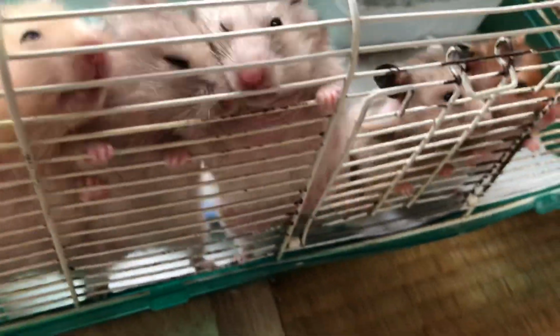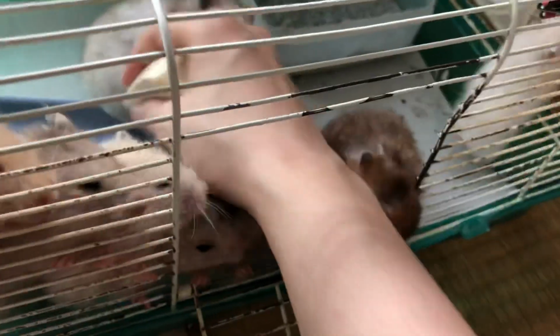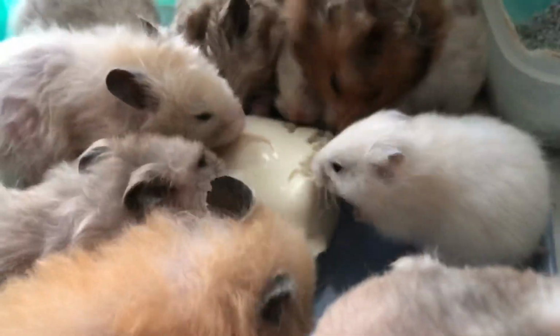Okay, this is naminori joni, condensed tofu. And one reason I use this old cage is because I can connect these cages, and they don't make that type of cage anymore. Oi, everyone, it's in the back. The tofu is behind you. Go behind.